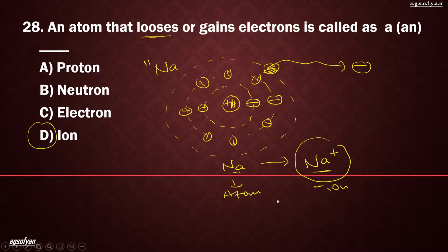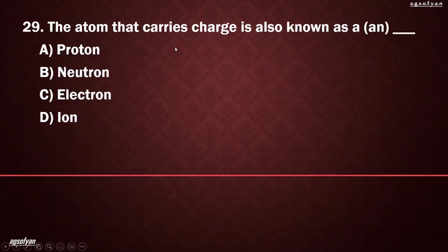Good. So let's see. The atom that carries charge is also known as the same thing as before. What is that? An atom like sodium that carries charge, what do you call this?